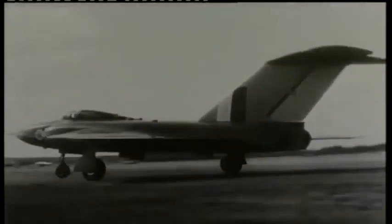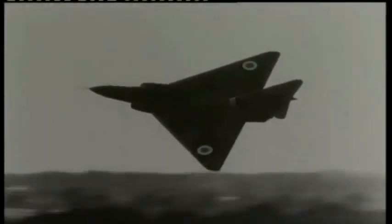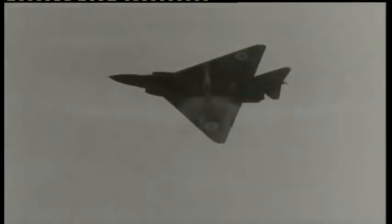The most revolutionary fighter in super priority production for the RAF is the twin-engined, delta-winged Gloster Javelin. She's a two-seater, long-range, day and night fighter, radar-equipped, capable of flying faster than sound.